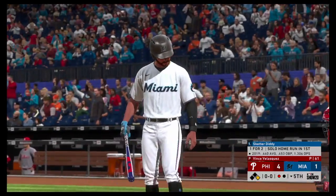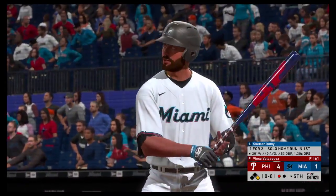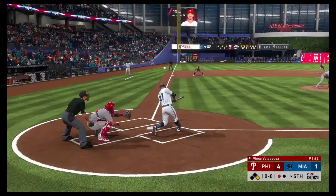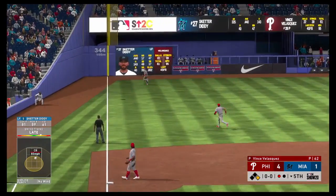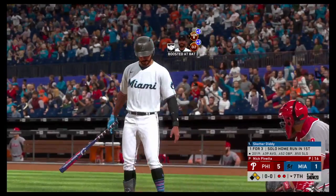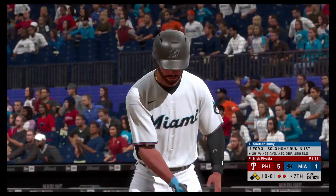Back to the top of the Miami lineup now, and stepping in, Skeeter Diddy. He flew out in his last at-bat. From the stretch. High and deep down the left field line. But this ball will be caught deep into the corner. Into the box now, Skeeter Diddy. 2 outs and 2 runners aboard here in the 7th inning.